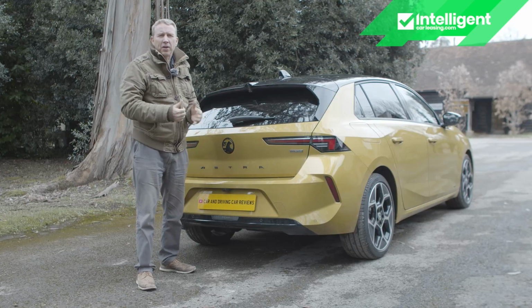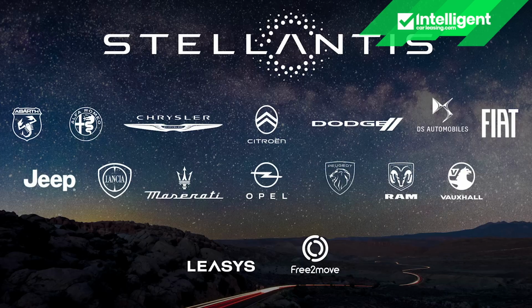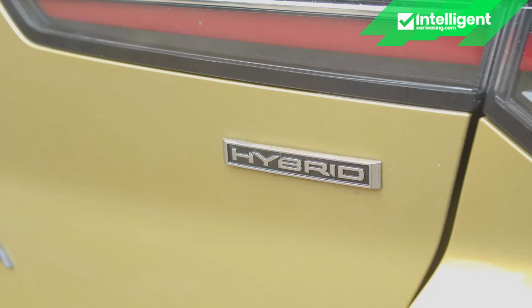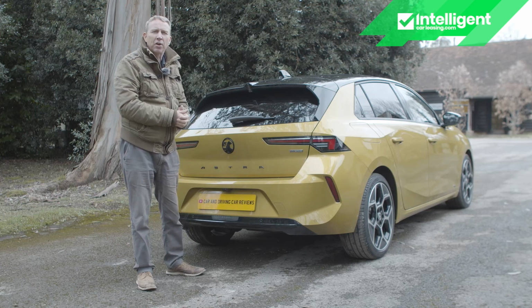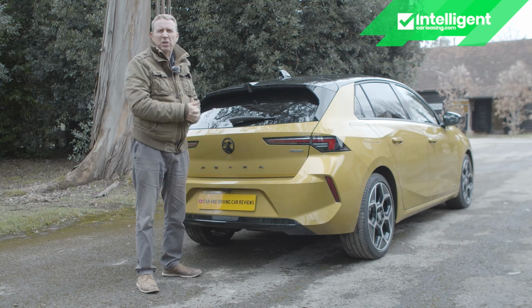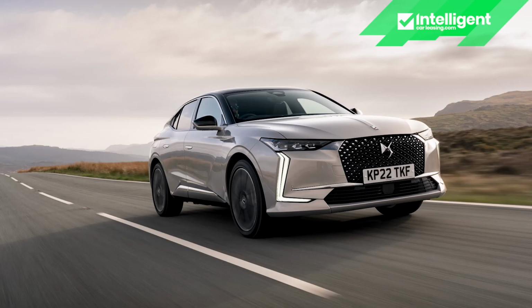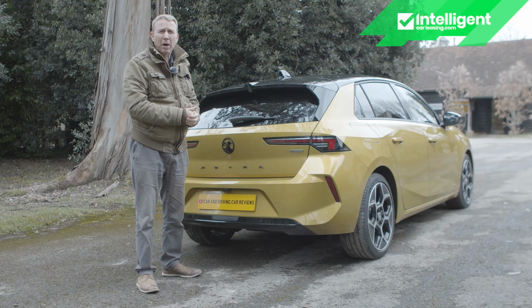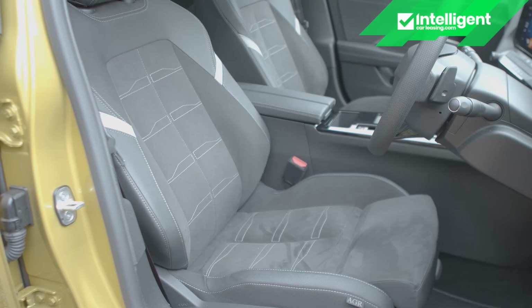Rather against the odds, given its vanilla history and current shared Stellantis Group engineering, this Astra plug-in hybrid stands out as arguably the most interesting choice in its class. To drive, it's obviously not that much different to the Peugeot 308 and DS4 models that share its PHEV powertrain, but this Vauxhall's stylish to look at and avant-garde to sit in.